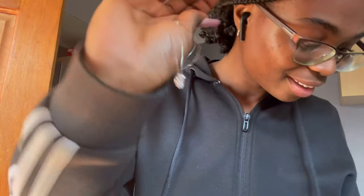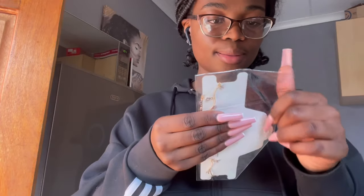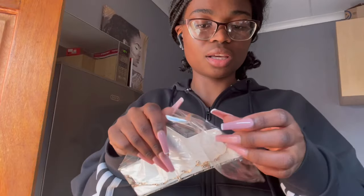This is only 10 rand. Yeah, I think it's very pretty. I also got this one as well, which I think was like 11 rand. Let me be sure. No, it is actually 28 rand. So I also got this.